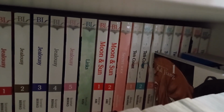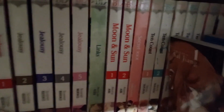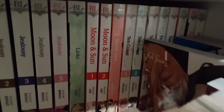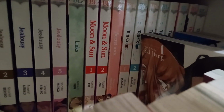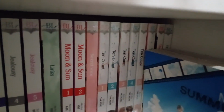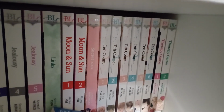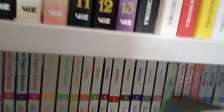After that we have the one shot of Lynx, which is done by the same manga as Given, just all wee kind of different stories interlapping. Then it's the 2 volumes of Moon and Sun. I don't know if there's any more of them coming, but that's an interesting wee read. Then it's Secret XXX. Despite it sounds like the most dirtiest volume there is, it's actually one of the most wholesome ones that are in this collection. Especially when you go next to that and it's bloody 10 count. Don't ask. It was the first BL collection I got because everyone talked about it and I still have it, despite I hate it. Then we have the first 2 Fairy games to end that.